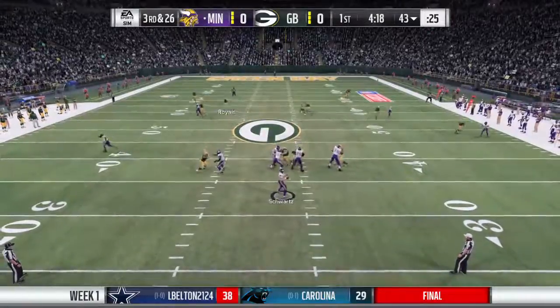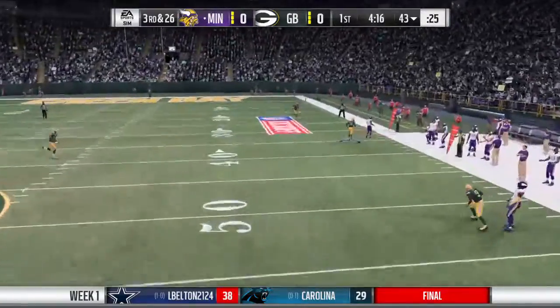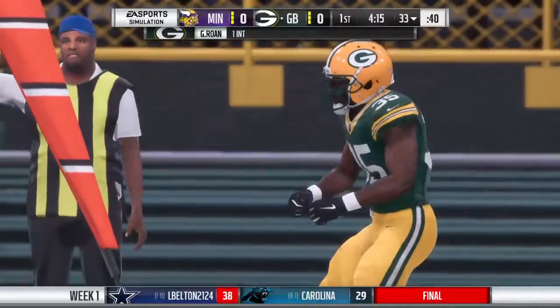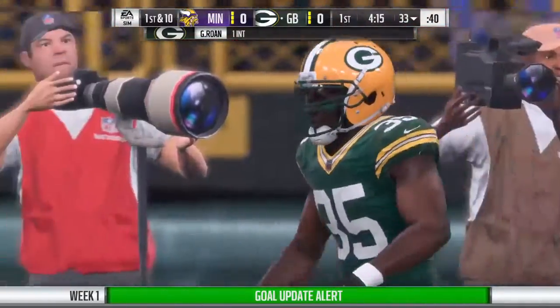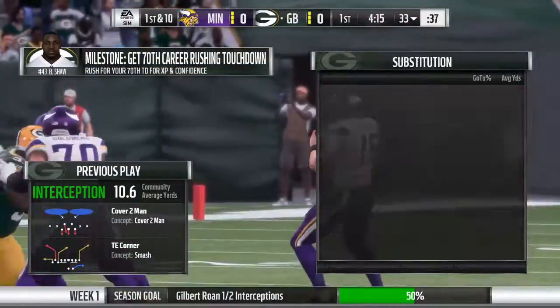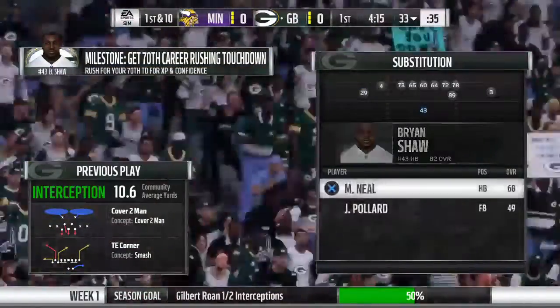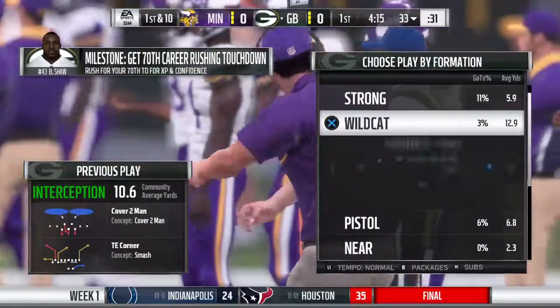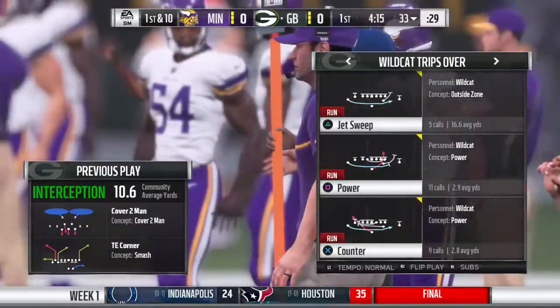Operating from the gun. Schwartz. Looking for Diggs, and it's intercepted. Picked off at the 33. Certainly not how they envisioned ending their opening drive here in the first quarter. Too many ones in this play. First quarter, first drive, first interception thrown. And that last one, that hurts.